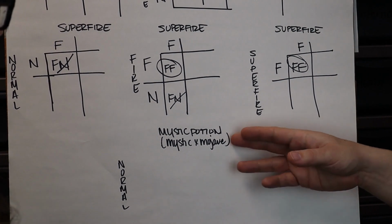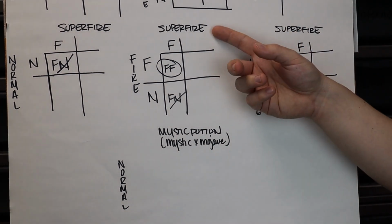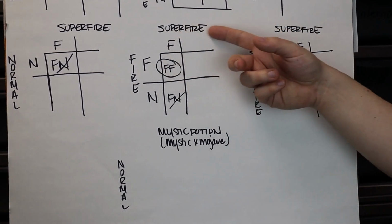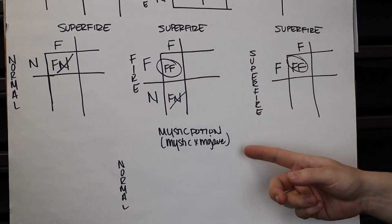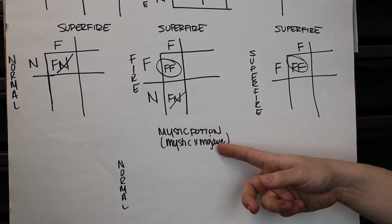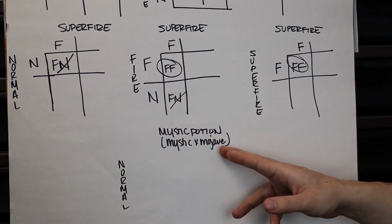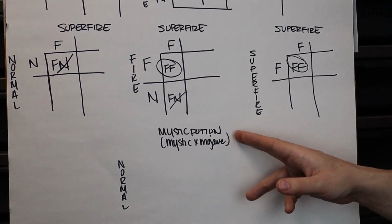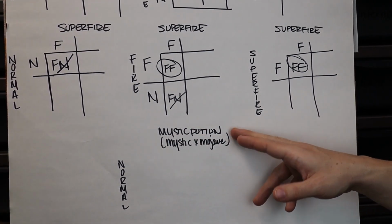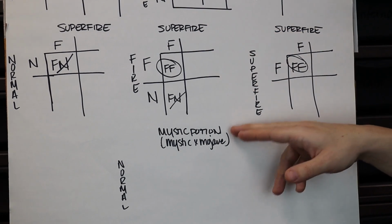Mystic and Mojave are allelic, so this is going to work like a super form in the fact that, with a super fire, you're never going to produce an animal, if you breed it to a normal, that is a super fire. It's going to pass along fire every single time. With a mystic potion, it's going to pass along either mystic or Mojave, again, because this is an allelic combo. But it's going to pass on one or the other every time. It acts like a super form in the fact that it's passing on one or the other every single time. You will never get a normal baby if you breed a mystic potion to a normal. But you also, just like a super form, will never reproduce that baby either.